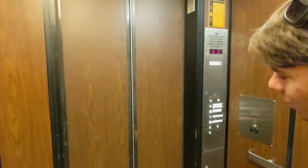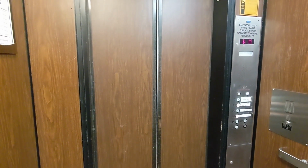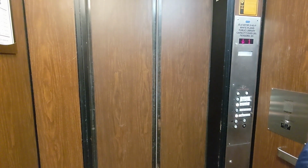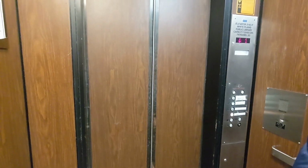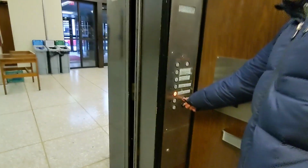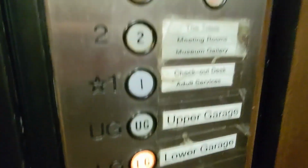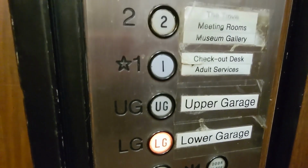Whoa. Door just did not finish closing entirely. Oh no. Moving. They had a pre-start. I know what I wanna do. So close the door. Let's watch one light up. Yeah, why not? Not go out, light up.